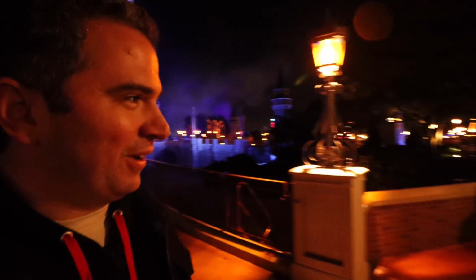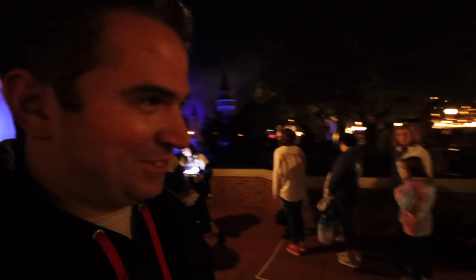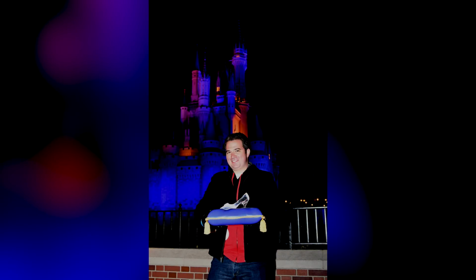Take a look, there's a brand new PhotoPass opportunity with Cinderella's glass slipper right here in front of the castle. Gotta get this shot. Perfect, now look right here. That glass slipper shot is right here, right beyond the bridge to Cinderella Castle, right by Liberty Square. This is a super cool shot, highly recommend it.